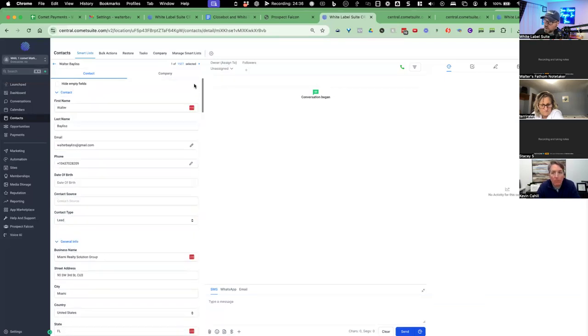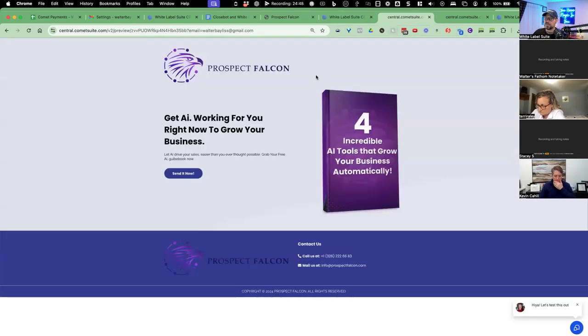Now that's important because the next step, of course, is that we are sending out or we're communicating with these leads and getting them to engage. So what we are doing ourselves is we are sending, because we're talking about this four bot system, we're sending people to a page that looks like this, where they can download. So we're asking them, hey, John, I noticed that in Miami, you're the top realtor. I have four AI tools that can really help improve your bottom line. Can I send you the free report?